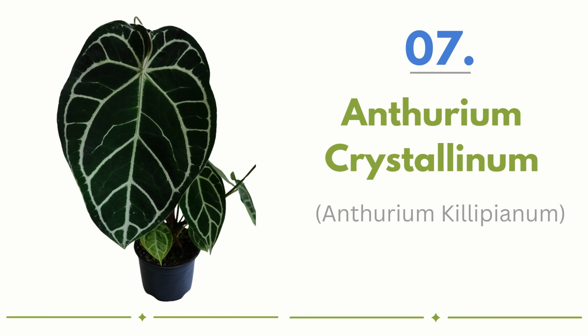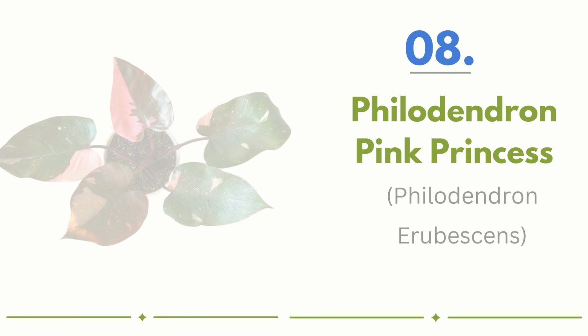That said, these aren't exactly set-it-and-forget-it plants. They need high humidity and indirect light to stay happy. If your home feels more like a desert than a rainforest, you'll probably be investing in a humidifier just for this guy, but hey, for a plant this beautiful, totally worth it.